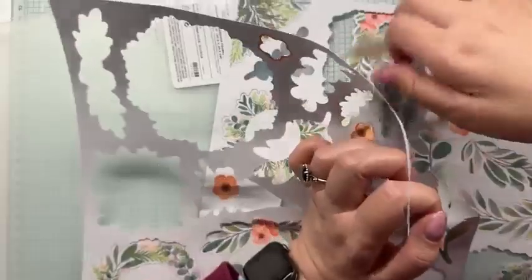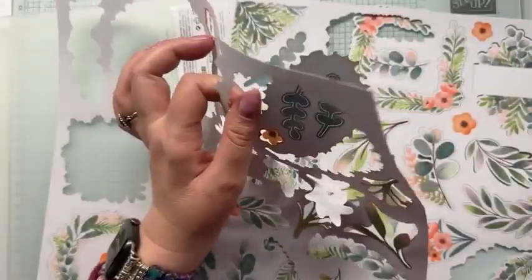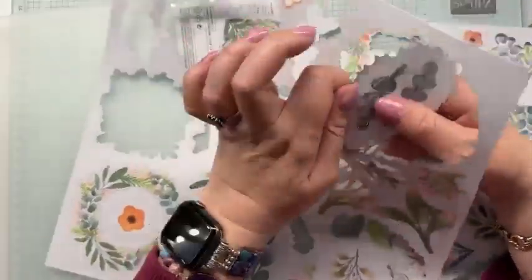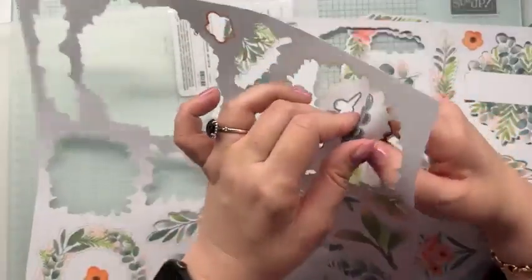Hey Shaz, how are you? Hey Sharon, we're just being smart at the moment and taking all of our die cut pieces out before I ruin them. And I will pop them in probably one of our, I'll probably separate them actually.